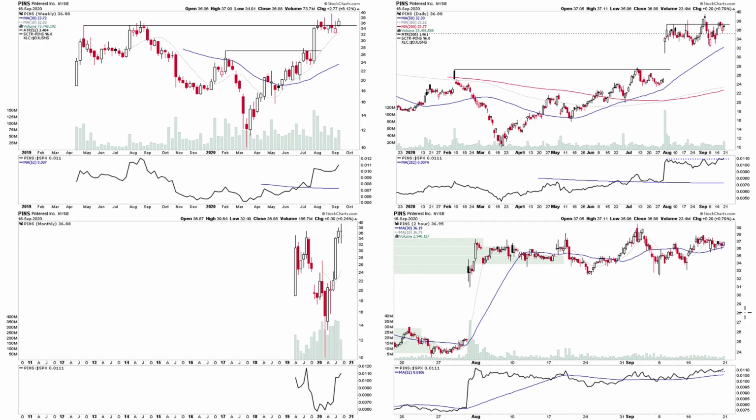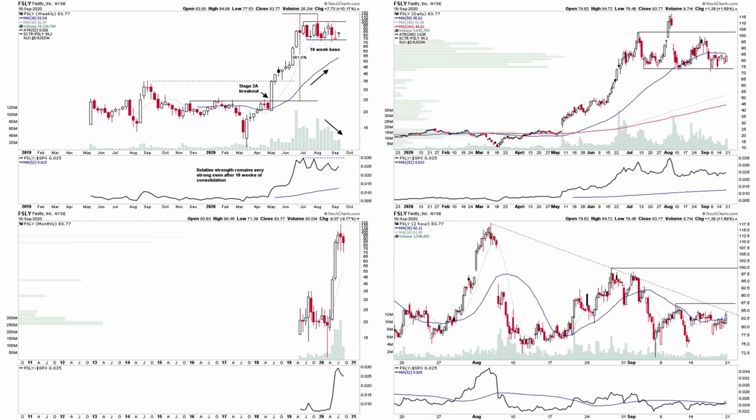So I'm looking to trade this one this week if it breaks out on volume. Next up is FSLY. So again, this is another one I traded. I got in at an earlier point. Can't remember exactly. I think it was an early breakout around this level down here, but it popped and then pulled back, and we didn't make much progress.